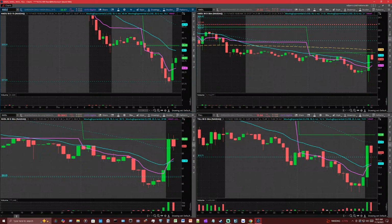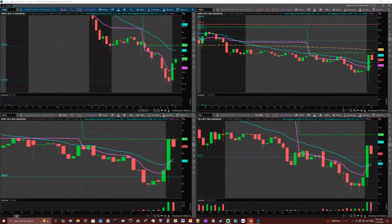But we can use it to measure the 50% here, I guess. So the 50% mark is right here. So yeah, it did revert about 50%, and 50% here as well. So I'm going to continue to keep eyes on this one. Bigger picture, definitely of interest.